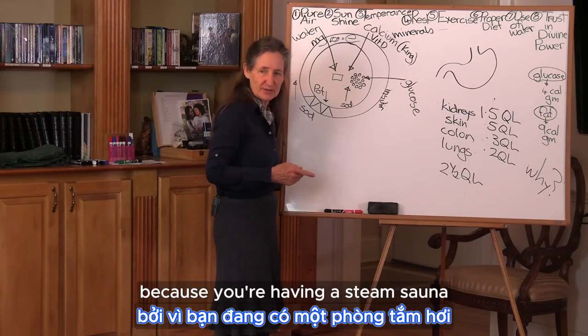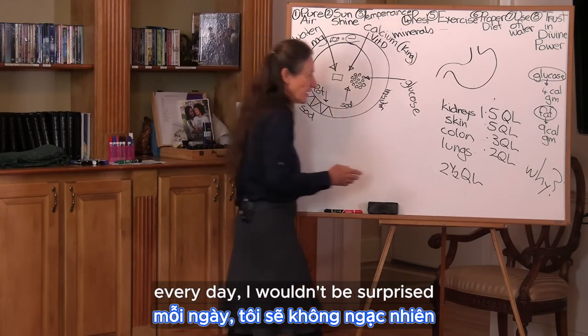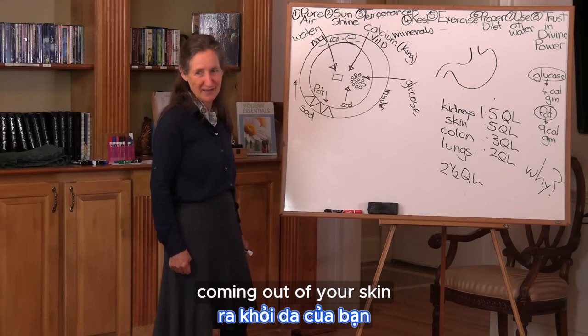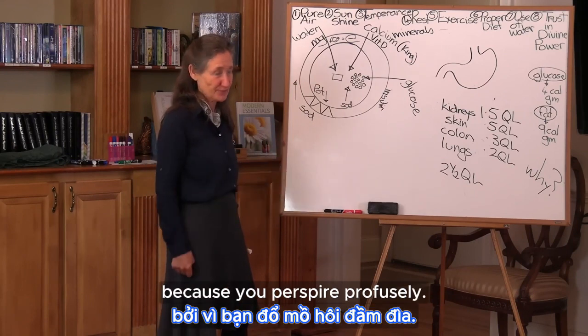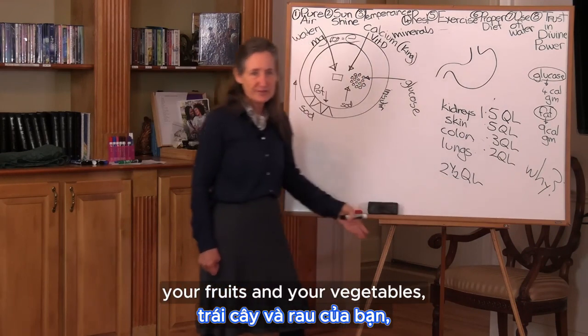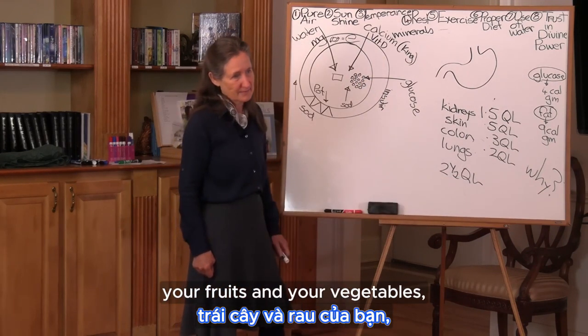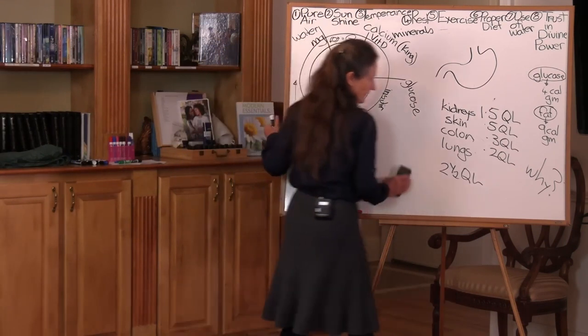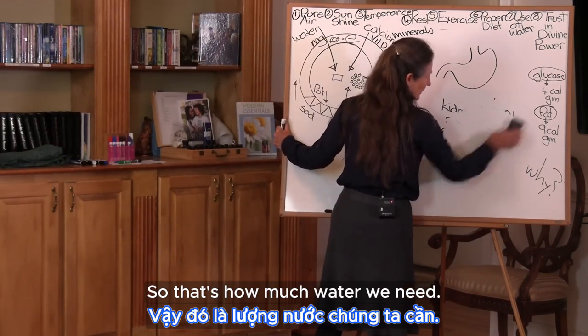Now at the moment, because you're having a steam sauna every day, I wouldn't be surprised if you've got a 0.8 of a quart loss coming out of your skin because you perspire profusely. The other half can come in your fruits and your vegetables, maybe your herb teas, vegetable juice through the day. So that's how much water we need.